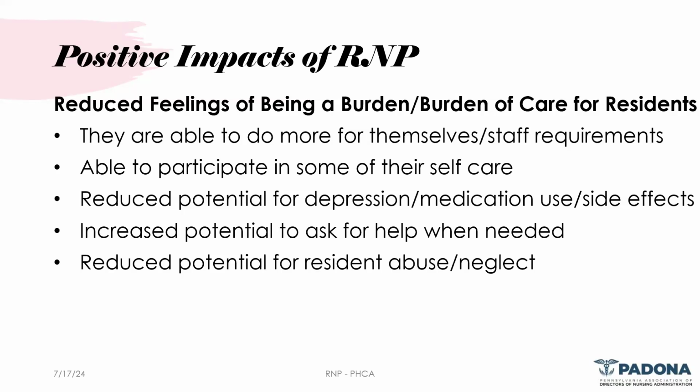So when we look at our residents, how many times have your staff heard the resident say, "Oh, I've had pain since 8 o'clock this morning. I haven't asked anybody for anything because everybody's so busy. I don't want to be a burden." The more the resident can do for themselves, the more the resident is involved in their own care, they don't feel like as much of a burden.